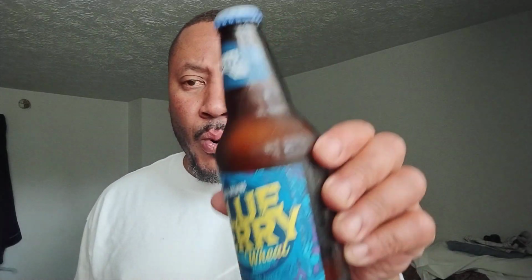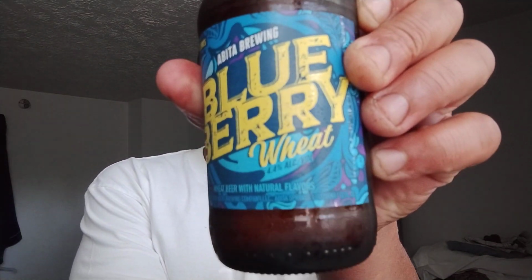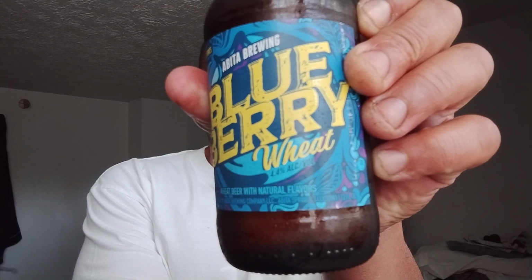Another Beverage Ramble edition today from our friends at Abita Brewing Company: Blueberry Wheat. It comes in at 4.4% ABV. This is a seasonal beer, I'm guessing for the spring or summer months. It has an 81 score on Beer Advocate, and 3.5 out of 5 on tap.